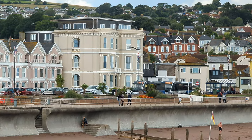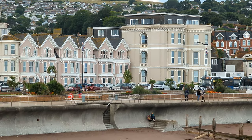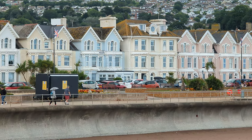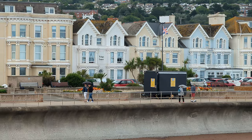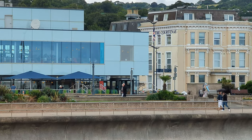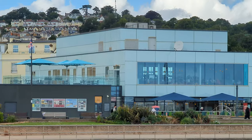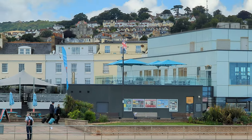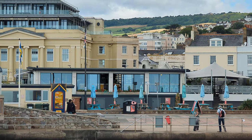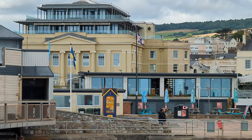That's the doctors, Channel View Surgery. There's the Courtney on the corner there. There he is. Next to the pavilions, well across the road from the pavilions. And then we get to the Halula Bar, with the cinema in the background, with those lovely penthouses.